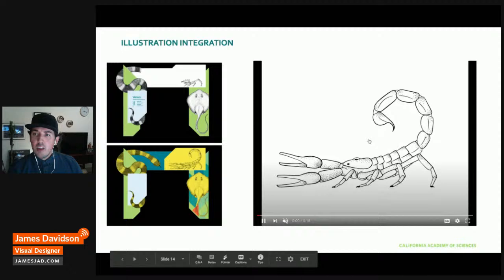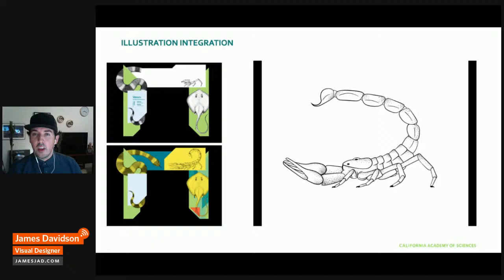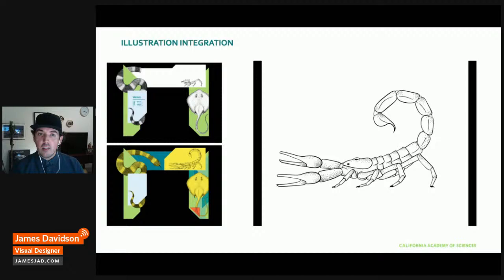The animation itself, for example, this scorpion, was done again by the visualization studio. Digital animator Ken Ackerman did a great job. I worked very closely with him to create the animations all throughout both of the archways. And he did a really good job of taking the illustration and adjusting it to be something that we could create motion with, integrating seamlessly the printed and animated pieces.